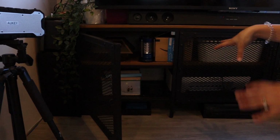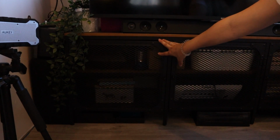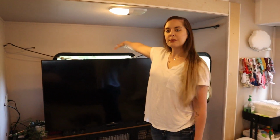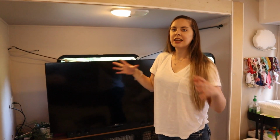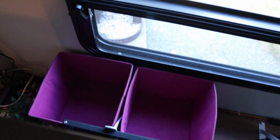We have some pictures that we need to hang up, and then a really fancy candle. We still are trying to figure out where we want to put everything in here, but right now that seems to be working best for us. Tim also did put some baskets behind the TV, so any additional storage that we don't necessarily need to get to every day, we can store back there.